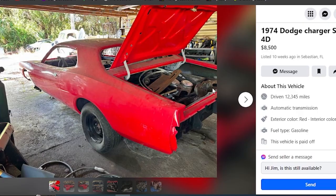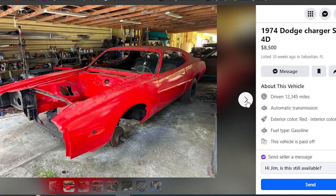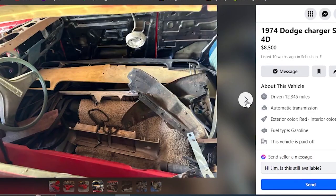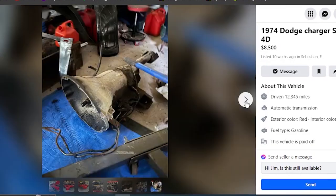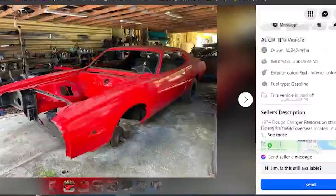1974 Dodge Charger sedan. 4D for 4-door. I didn't know they had 4-door ones, but that's what 4D stands for. That's how you type it in to find it too. $8,500, 10 weeks ago. This is going to be in Florida. So they had some new red paint put on there, and nobody ever put it back together. That's what it looks like.